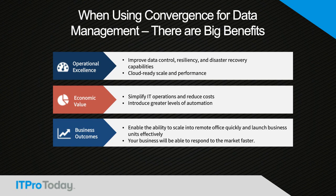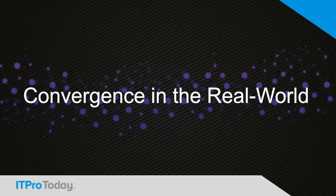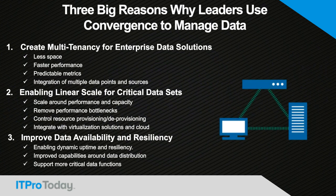You can launch entire business units quickly. You can respond to the market a lot faster. And again, that's your ability to actually work with different kinds of data sources and actually process them. Now, in the real world, where I've seen this stuff deployed, obviously virtualization is amazing. I love converged architecture for virtualization, but also, again, working with VMs, processing engines, and certainly working with data. So there's some big reasons why leaders are using this kind of architecture.